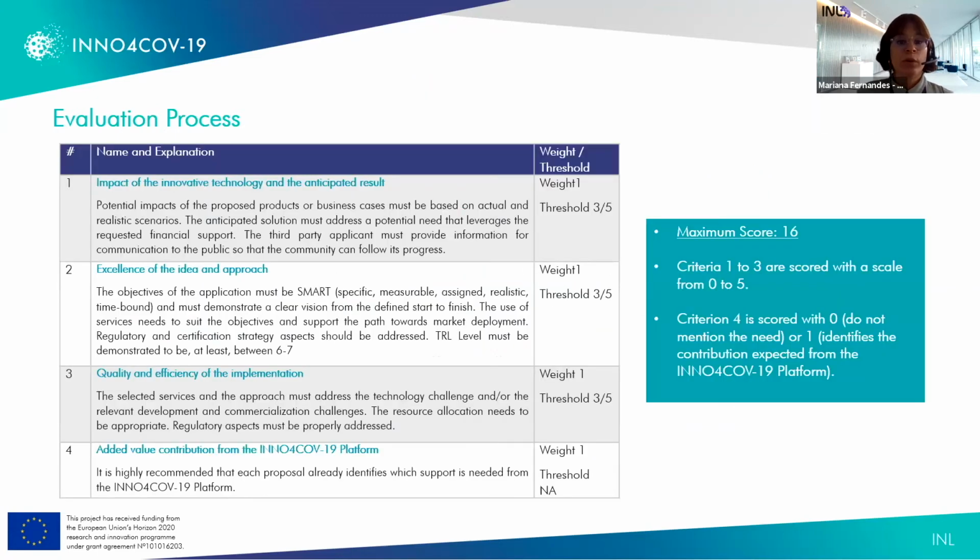Just here to show you before we go to the Q&A, these are the criteria that we will be considering when evaluating a proposal. First, the impact of the technology that you have. We will be looking into the impact that you will have in the fight against COVID, and if the proposal is addressing needs that are not currently met by other available solutions. We will also try to understand if your company is well positioned to exploit the results, and if there is a clear exploitation strategy in place.